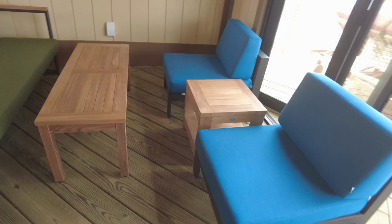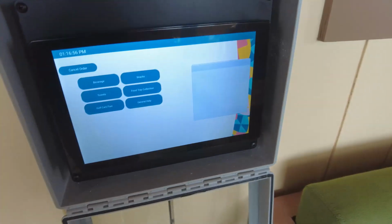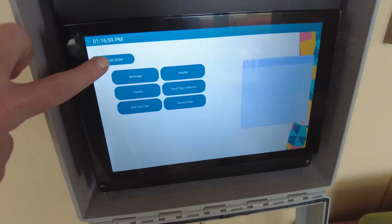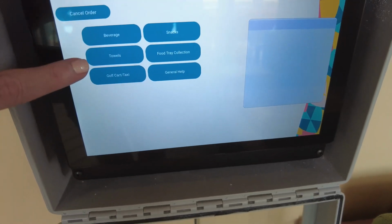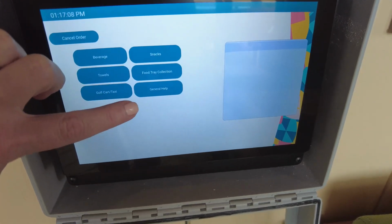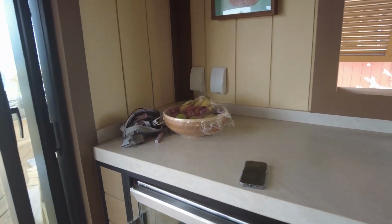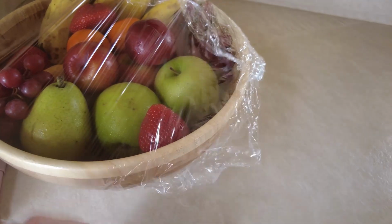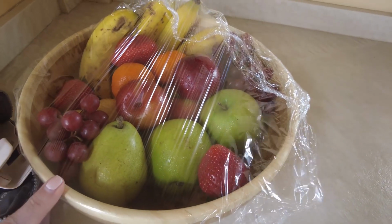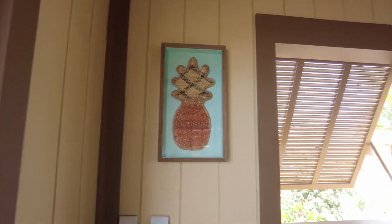Now here we have two chairs. One addition that I love in our new cabanas here on Lookout Key at Lighthouse Point, we have our digital place and order. We can do a golf cart, we can do towels, we can do beverages, snacks, food tray, and health. Isn't that so cool? Love it. And let's look over here. So along with all of your cabanas, you will get a fruit basket. We have that here. It's full of wonderful fruit, and there's all kinds of bananas, strawberries, apples, pears, beautiful artwork.